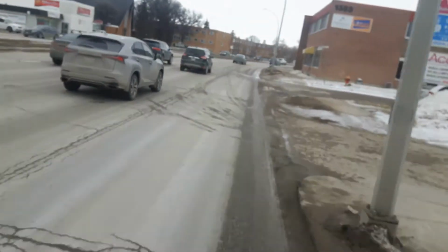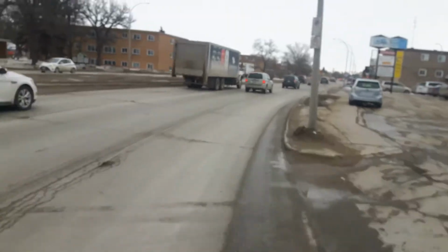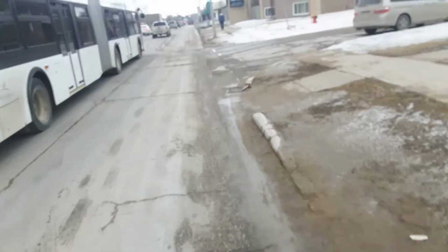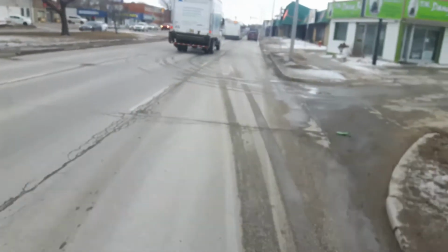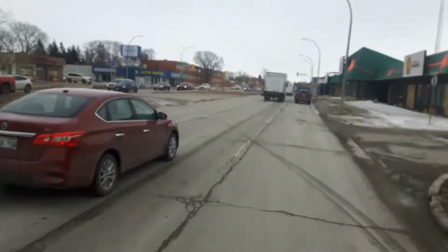Driver is probably a little more aggressive than they needed to be. To be honest, I still have plenty of space. Alright. Worst part of this route, this spot right here.